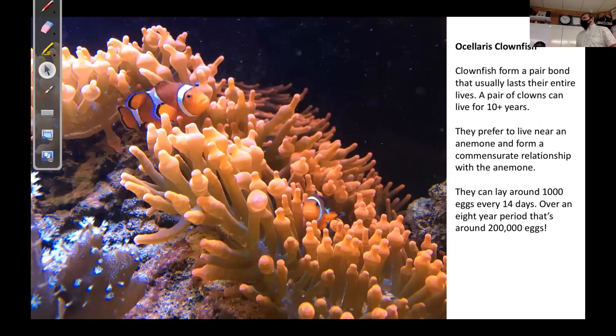These are a pair of clownfish that we have in the back room, and they're living among some anemones. Anemones are also animals that are cnidarians. In that pair of clownfish, the one in the upper left corner is the female, and the one in the lower right is male. In a pair of clownfish, the female is always considerably larger than the male. And it turns out that when clownfish are born, they are not sex determined yet.